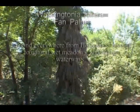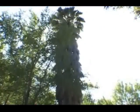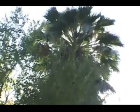Now for a tree that grows in slightly moister climates, California's own native palm tree, the California fan palm. California fan palms can be found growing everywhere from the streets of Hollywood to naturally moist areas, meadows, and creek sides. The fan palm has a variety of uses, but it truly stands out in the fire-making category.